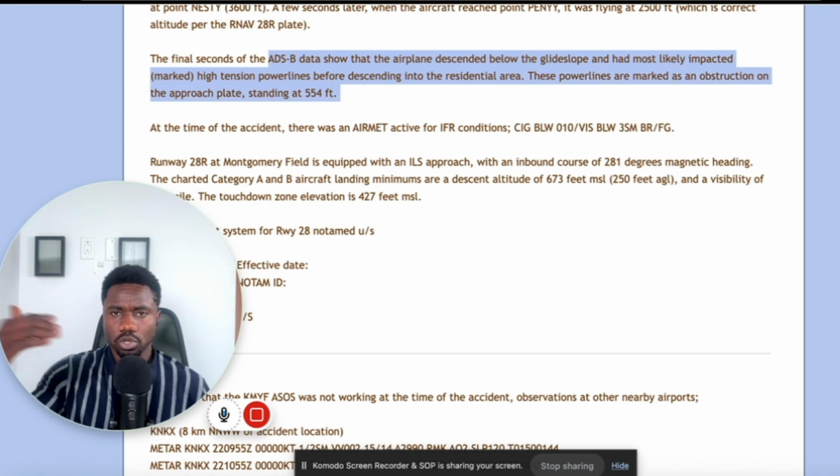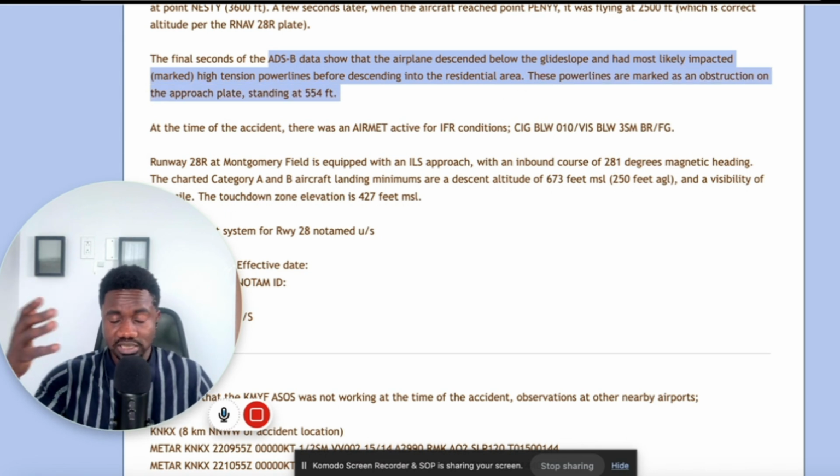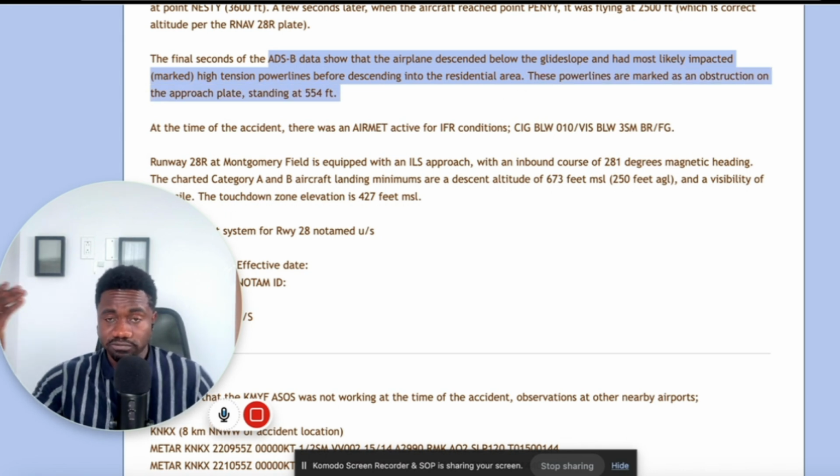Because of the low visibility, the pilots could not see the runway because of the foggy environment, and also the ASOS was not working at the airport. The pilots still decided to land. And because of the low visibility, they had to do everything manually because the computers were not working. The system on the ground, which is the ASOS, was not working, right? And apparently the runway light was not working either. So basically, the pilot had to do everything manually.